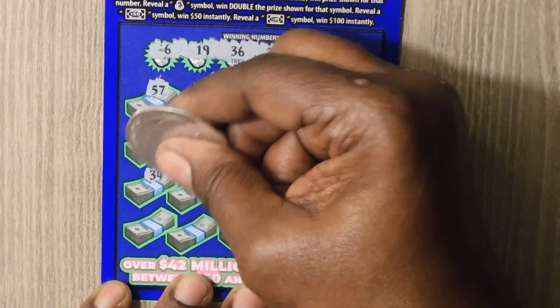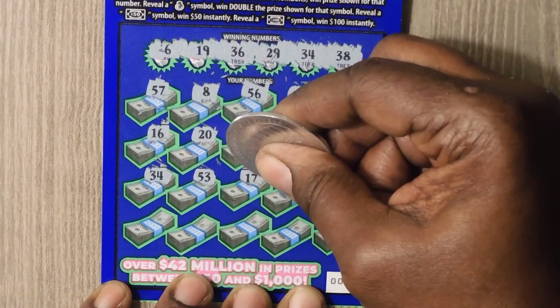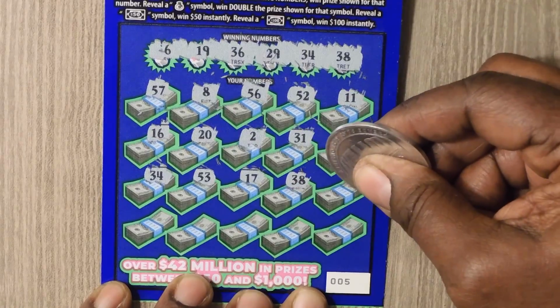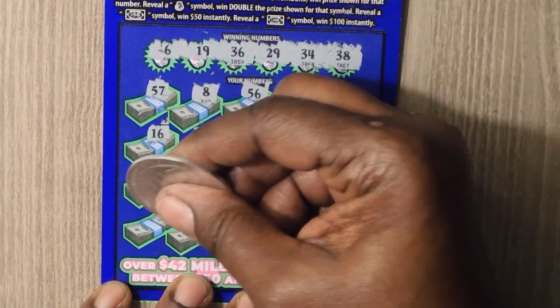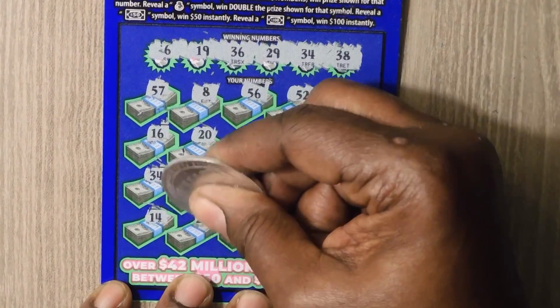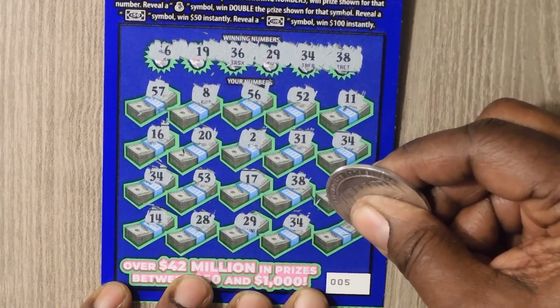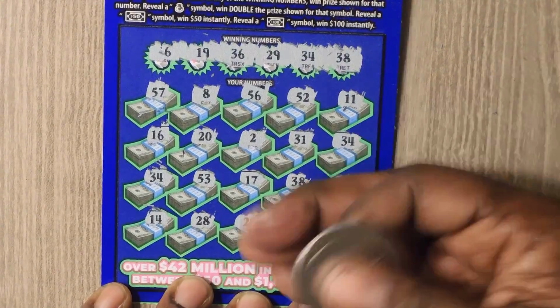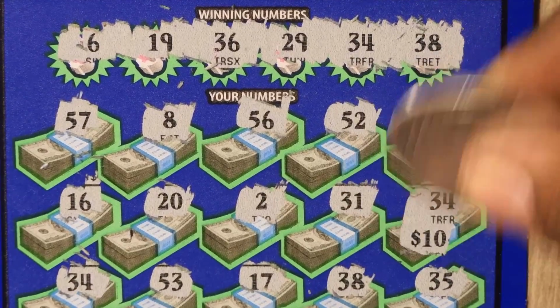Hey, we got a match. Another 34, 53, 17, 38. Hey, two matches. 35, that's three matches. 14, 28, another match, 29, another 34, and a 9. Illinois does have fakes, so let's see what we have under the 34.